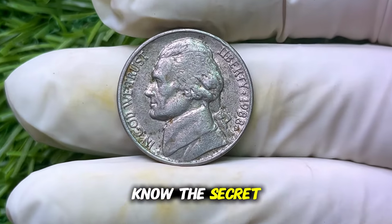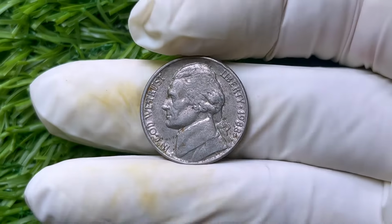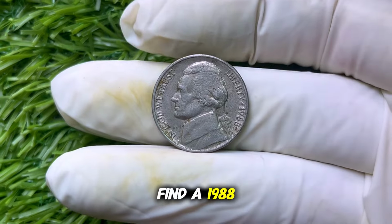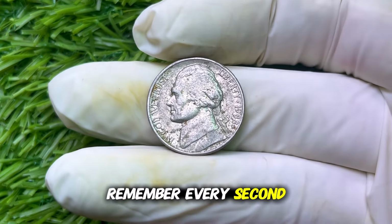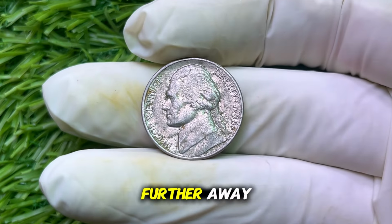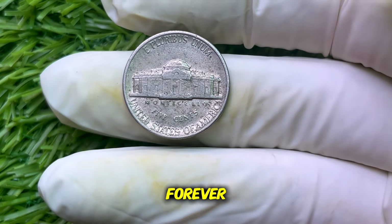Now that you know the secret, what are you waiting for? Go check your coins. And if you find a 1988 D nickel, don't let it sit, act fast. Remember, every second you wait, the opportunity slips further away. Could this be the moment that changes your life forever?